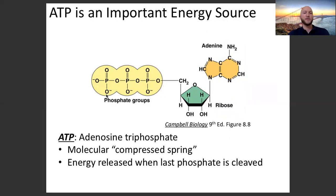What I want you to notice about ATP is it's like a compressed spring. We've talked about it a little bit in our second lecture of the semester. You can go back and review if you need to. But right here, I want you to look at these three phosphate groups.